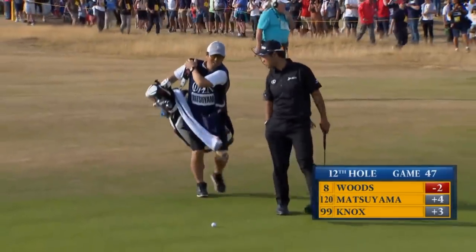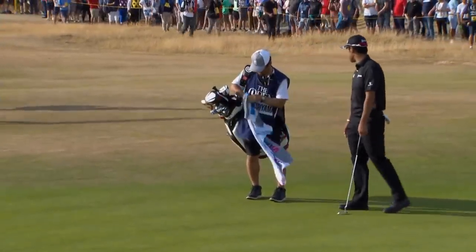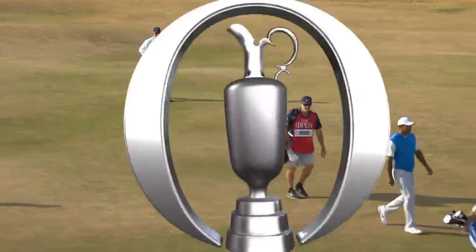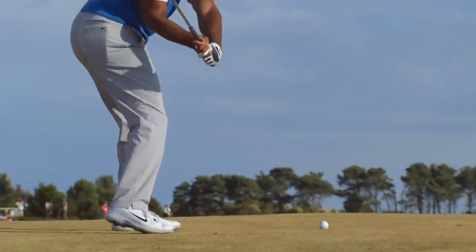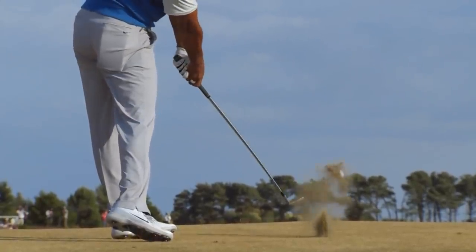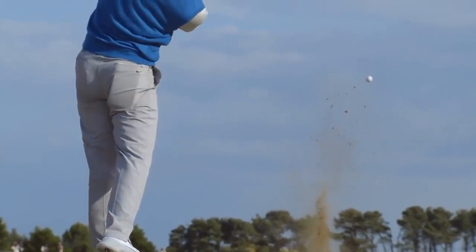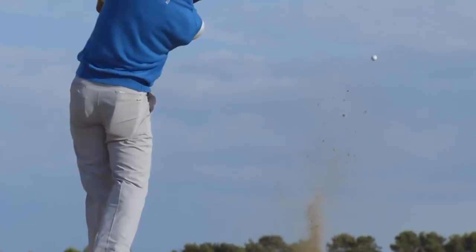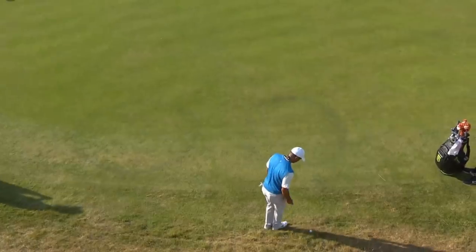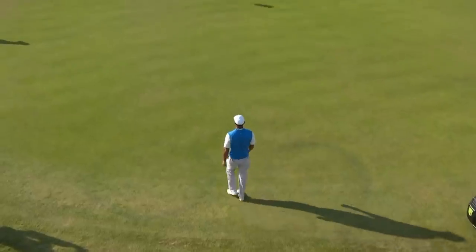Roger Maltby in the background, well known to American viewers, commentating for NBC. Nothing nasty about his shoes. Wearing metal spikes. Probably not a bad thing, actually, with this, because this dry grass can be very slippery. I think it's a great idea to be wearing the metal spikes in these conditions. I mean, the fairways are like cricket pitches.